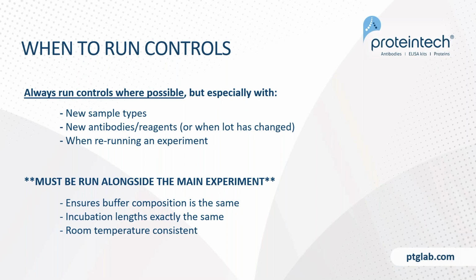Where possible, a full set of controls should be run alongside each experiment. However, this is sometimes not possible due to sample limitations or constraints to the number of samples that you can run at once. However, it is most important to run a full set of controls when trialing new sample types, such as a different cell line or tissue, new antibodies or reagents, or a new stock of reagents.